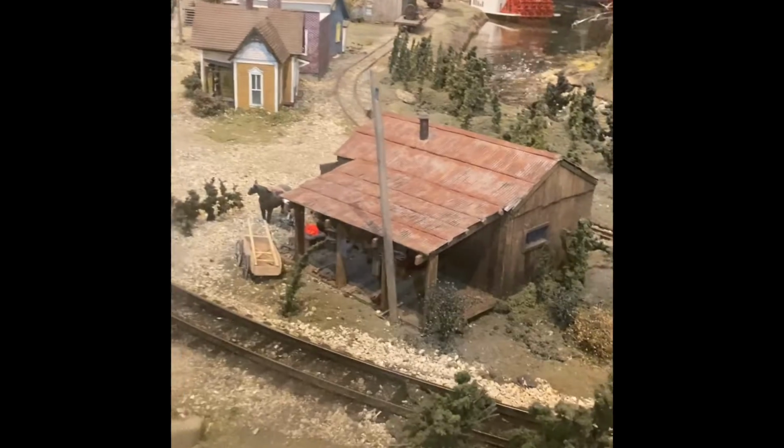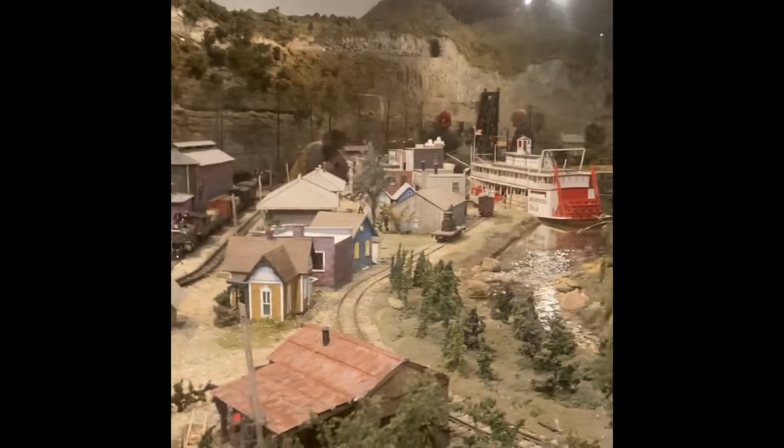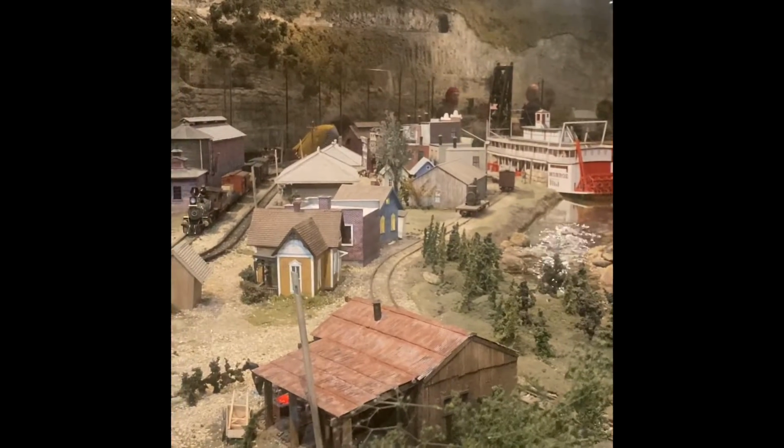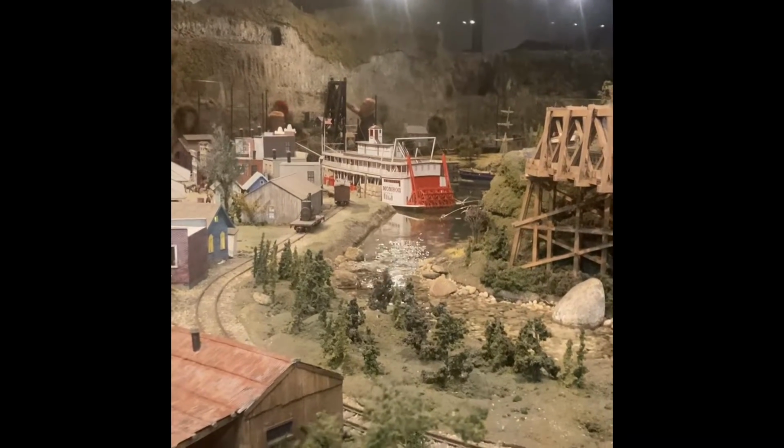Real cool. Country artifacts. That tunnel right here. Ton of tunnels. Nice. Sorry about the reflection, by the way. They put shields of glass on here so little kids don't climb over it. Get themselves injured. Yeah, that's a gigantic ship back there.